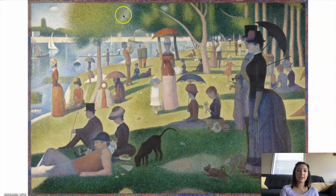And so you can see here he did some light greens and some dark greens, some water, and he finished this painting in 1884, and it is at the Art Institute of Chicago. If you guys are ever over there, you should totally go see it.